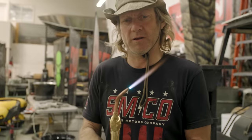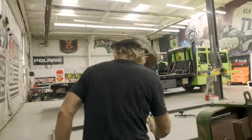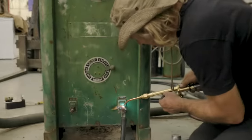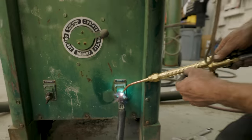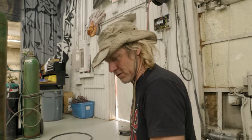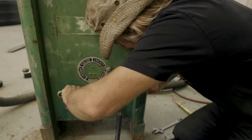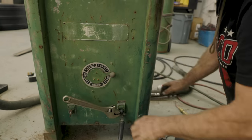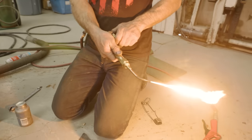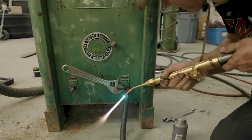So you have a very little, very hot, very localized heat that I can hit on one spot. That's right. It might need to be a little hot. Hot enough. Guess not. Figured that would have been enough to do it.